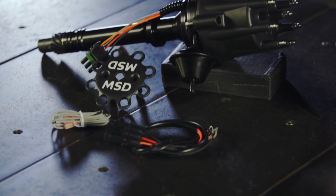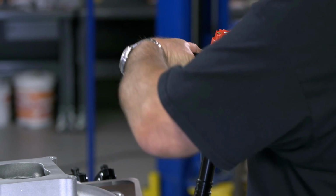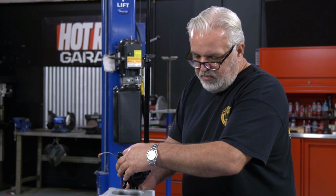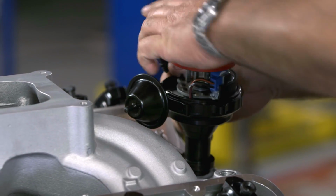Getting ready to drop in the distributor right now. Taking into consideration that the vacuum diaphragm needs to have room to move, and the rotor points towards the #1 cylinder. That looks like that would be it.